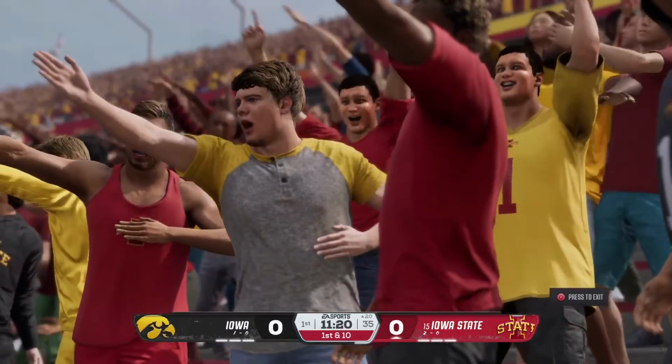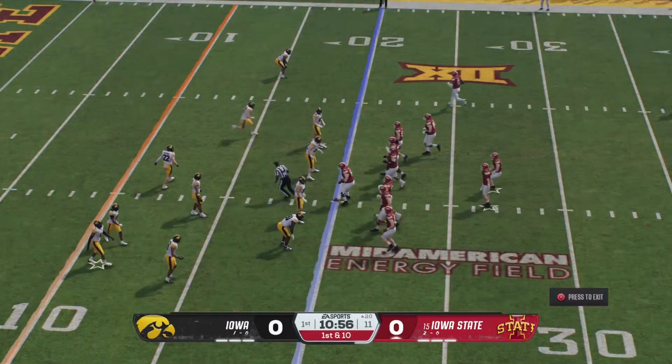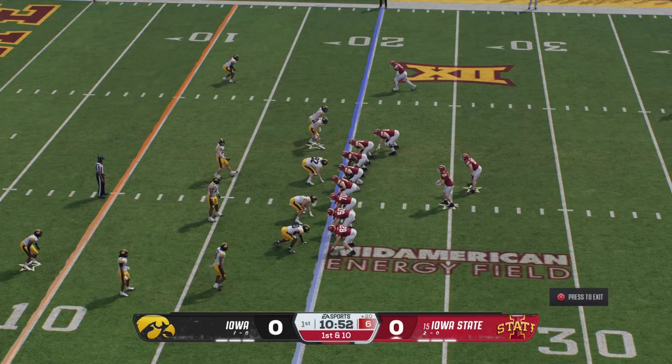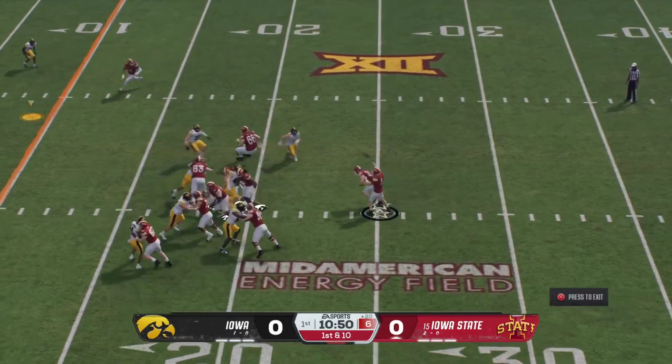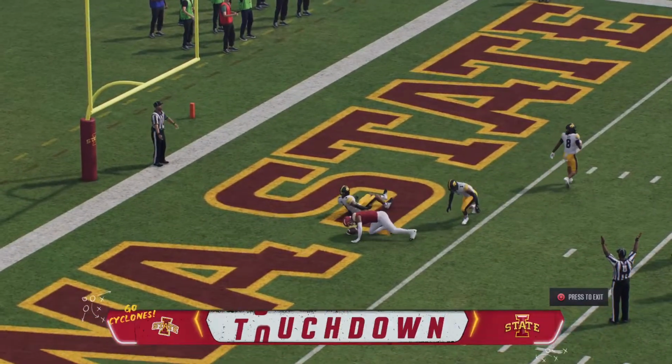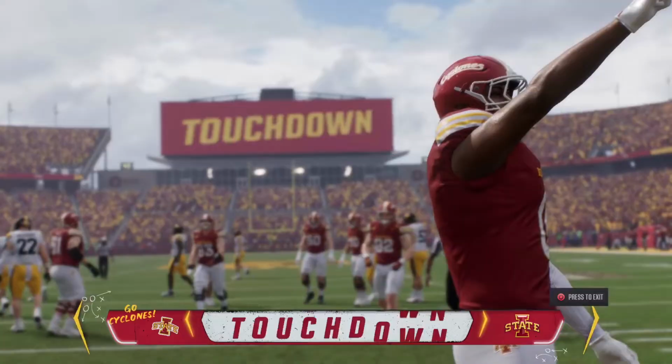You know, this offense knew coming into the game they were going to get some opportunities to take shots down the field. They feel like they've got the guys on the perimeter to win one-on-one, and you saw it right there. He's got it on the run. And he strides his way into the end zone.